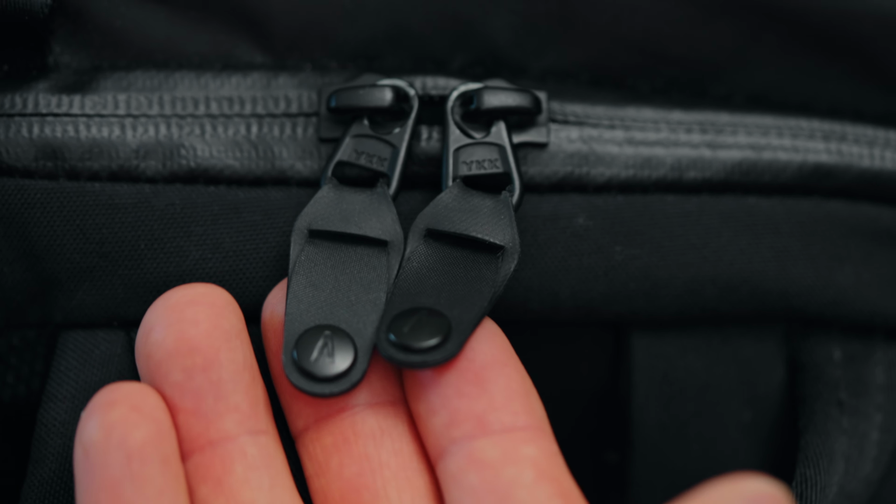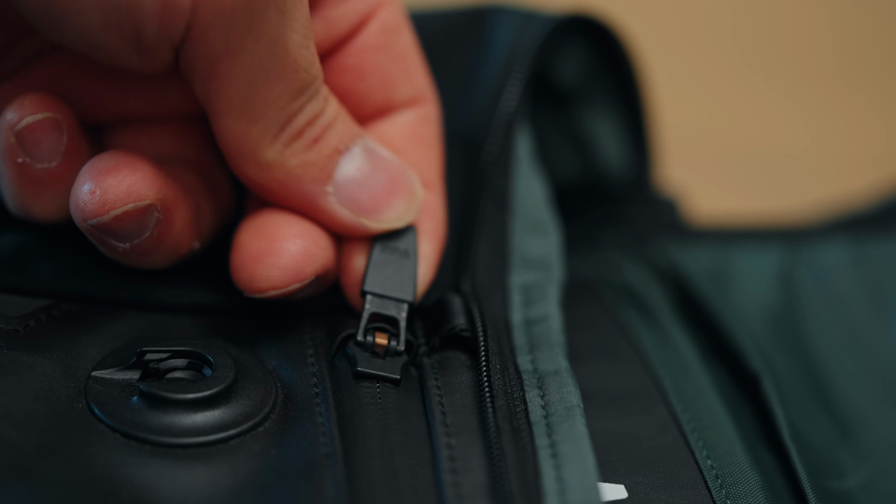And check out how high quality these zippers are. I've used this backpack a lot and these zippers still look brand new. If this was like a North Face backpack, this would have broken a long time ago.